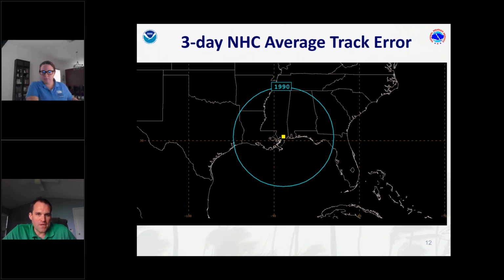Here's just a graphical depiction of how the 3-day average NHC track forecast error has changed since 1990. If in 1990 we made a 3-day forecast, and our forecast point was here over the central Mississippi coast, the average forecast error at that time meant that the center of the storm could have been anywhere inside this blue circle. That stretches everywhere from the Houston, Galveston area all the way east to the Big Bend of Florida in terms of where the center might cross the coast.